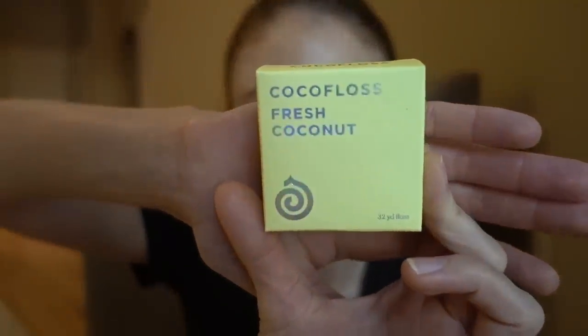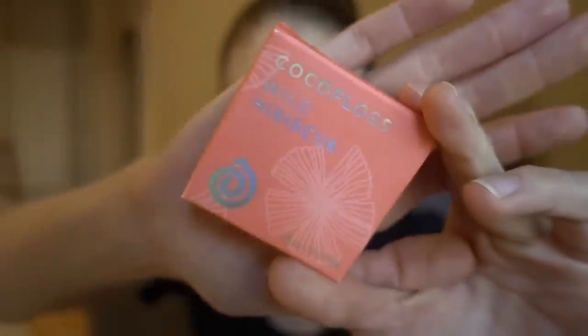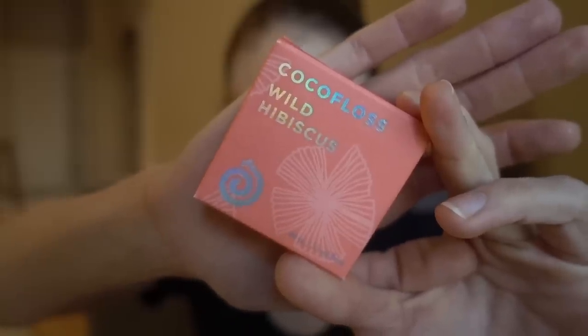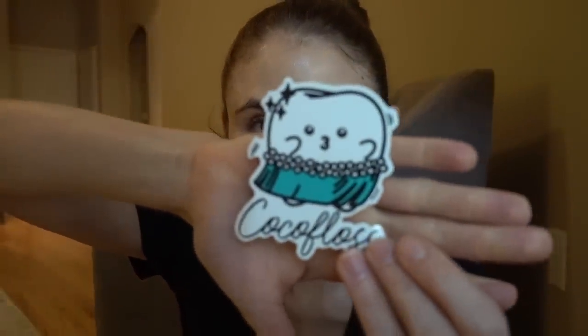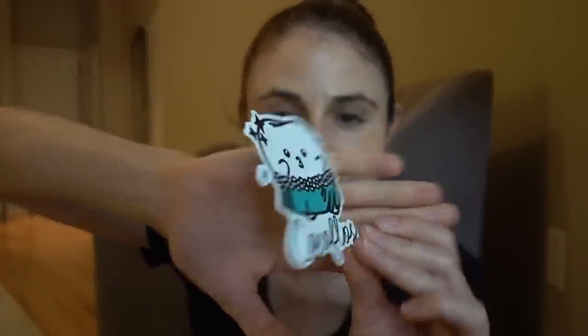So they sent me their fresh coconut flavor. I think it's so cool. It's biodegradable. Wild hibiscus. I'm gonna have way too much fun flossing my teeth now. And summer watermelon. So this appeared in my PO box. Thank you to the company for sending me that because I definitely use a lot of dental floss. Yeah, and they even sent a little sticker. How cute is that? It's like a little tooth with a hula skirt on. I love that. That's gonna be really cute on a water bottle or something.